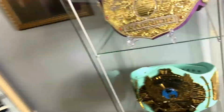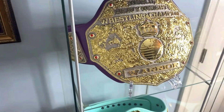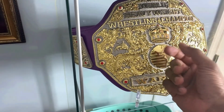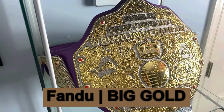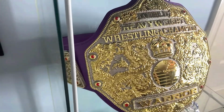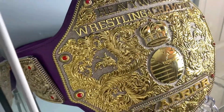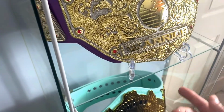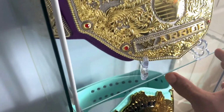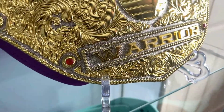Nothing too out of the ordinary from how people display theirs, but I'm just going to point out some things about each belt, and even specify which is the best. I'm not going to delay, but Big Gold is definitely it. When I first purchased this belt from Fandu, I read all of the reviews, and from what they were saying, I knew it was going to be something that would really satisfy what I was looking for, something that was very authentic. And this belt is very heavy. All the specifics I'll link in the descriptions of my other reviews.